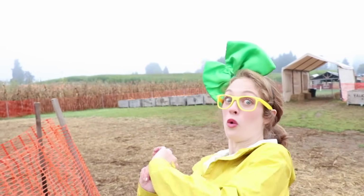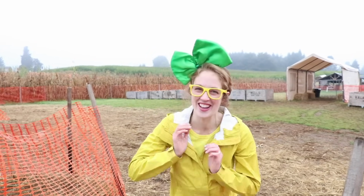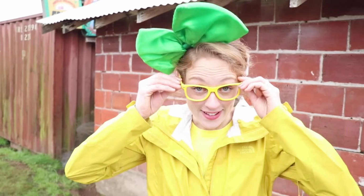That sure was a lot of fun launching those pumpkins way into the sky. Are you ready to keep exploring? Come on, let's go. At some pumpkin patches, they have hay rides where a big, huge tractor pulls you on the back of a trailer into the pumpkin patch. It's really fun. Say, you want to go? Come on.